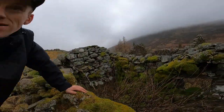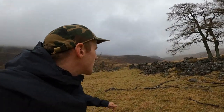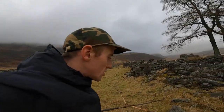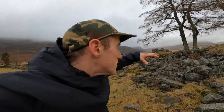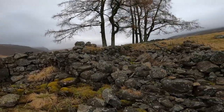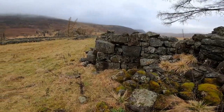Wow, it's like the lands that time forgot. You have to imagine this is what all farms may look like one day. If humans just disappeared off the surface of Earth, nature would take back over. Eventually all the stones get knocked over and then covered over from the grass and the mossy land here. And there has been quite a lot of individual sheds around this location.